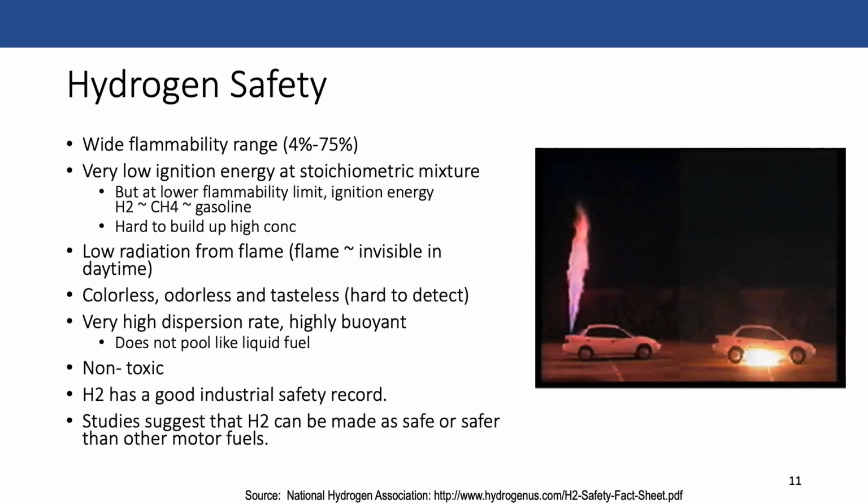However, I think we discount how dangerous existing systems are. Gasoline is also fairly flammable. And I think one of the things that people get concerned about with hydrogen is that when you store it in a vehicle, especially with the technologies today, it's at extremely high pressure.